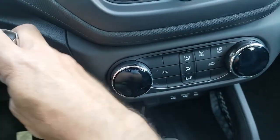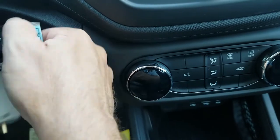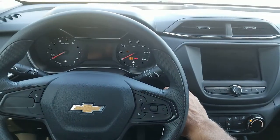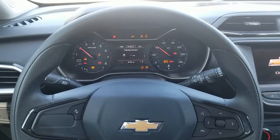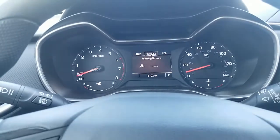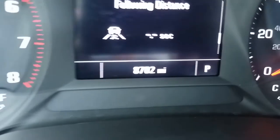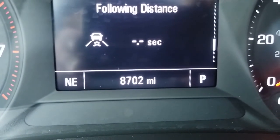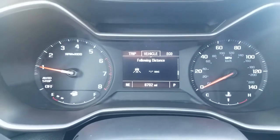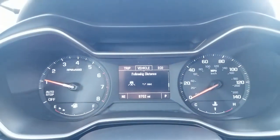Insert the key here on the side. There you go. Turn it right on. Perfect. So let's go ahead and take a look at some of the features on this one. Let's first take a look at the mileage. The mileage right now is 8,702 miles. Really nice. You can see there all the gauges are fully functional.